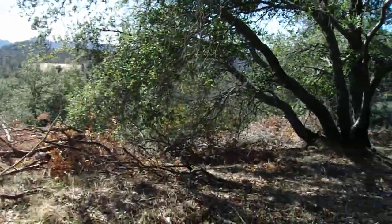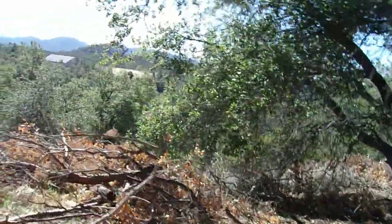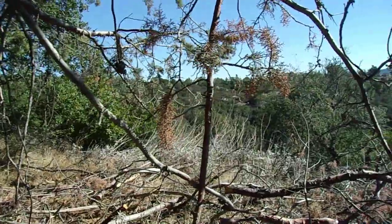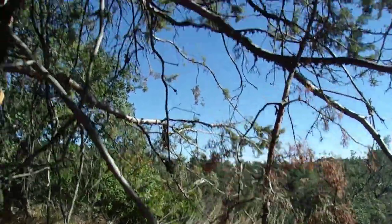And when fires come, their seeds germinate because their seed cones open more readily with fire. I don't think they fully require fire, but they tend to open up more after fire.